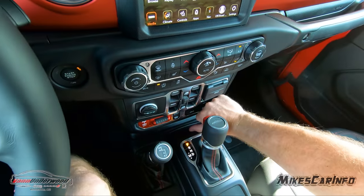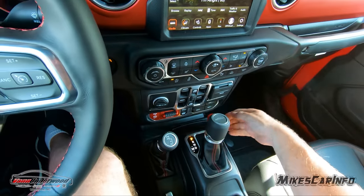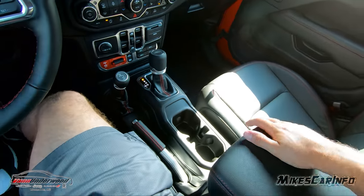There's a little cover back here, you pop that loose, and there's a little strap to pull to release the transmission and put it in neutral if the vehicle is disabled. So that's a little interesting tidbit.